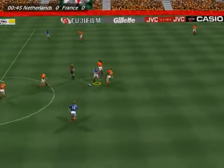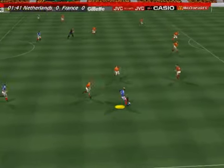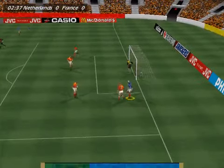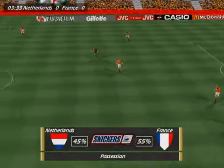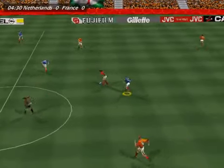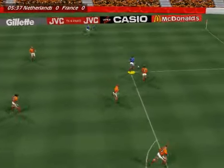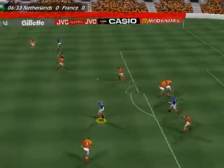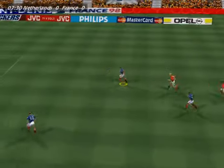Davids. Barr. Barr! Oh, so very close to a goal there. The keeper looking absolutely relieved. Davids. A well-timed challenge there. Zidane. Nicely done. The ball cleared away.